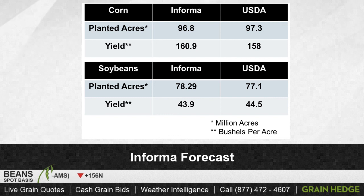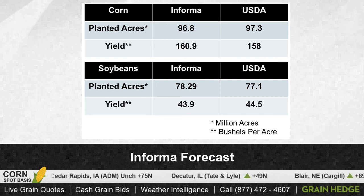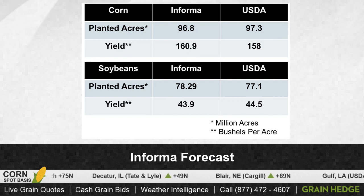Yield looks like they're remaining pretty strong, up about 3 bushels per acre compared to what the USDA is looking at. For soybeans, though, they're looking at about a 1.1 million acre difference from what the USDA was looking at, but the yields are just slightly lower for Informa as well. So these numbers that we got out today from Informa didn't really seem to push the market one way or the other, and really the moves were kind of counteractive of what we see here.